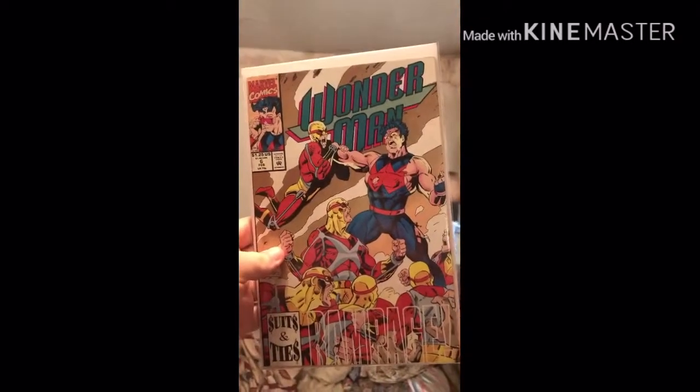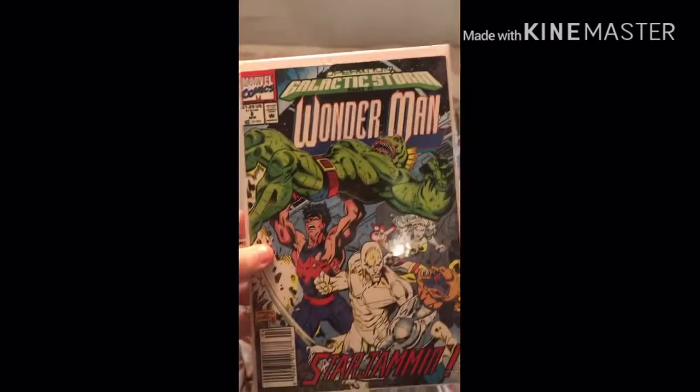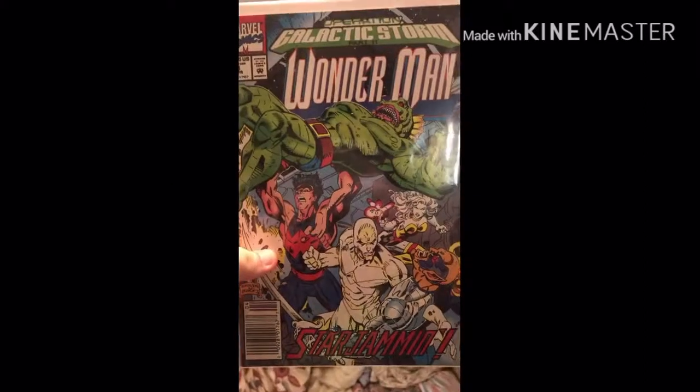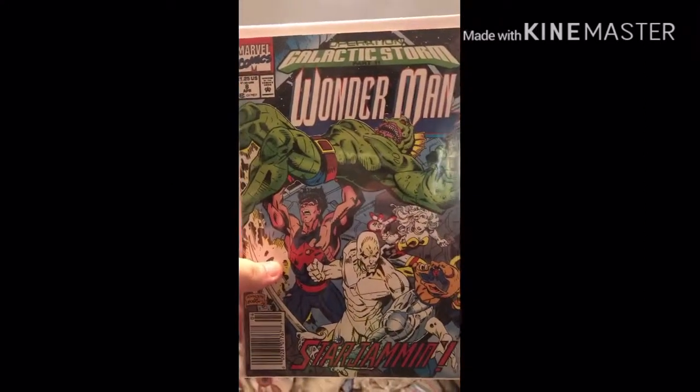Number 6. It looks like a pretty cool cover, too. And I got number 8. Operation Galactic Storm, Part 11. It's a really cool-looking cover. I like it. And it looks like it would be a good one to read, too, with all the action going on the cover, of course.